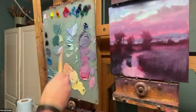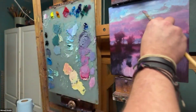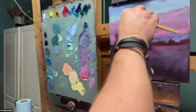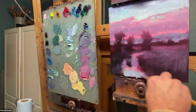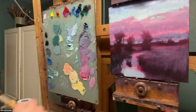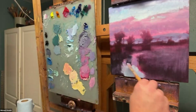Whew, look at that green blue color next to the pink. See how over here it looks pretty grayed down and mellow, but you put it next to that pink, and boy, it wants to sing. That's exactly where it goes, in the sky. Sometimes you just gotta let them sing. My reflection of that tree is stupid, but we'll modify that as we get in there.